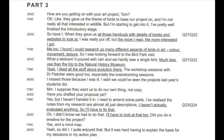What a letdown. It poured with rain and we hardly saw a single bird. Much less use than the trip to the Natural History Museum. Yeah. I liked all the stuff about evolution there. The workshop sessions with Dr. Fletcher were good too, especially the brainstorming sessions. I missed those because I was ill.